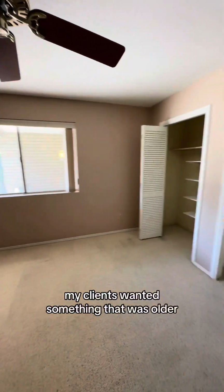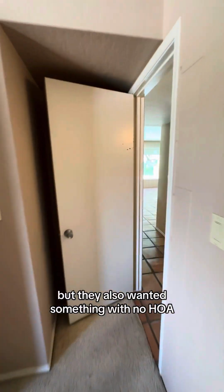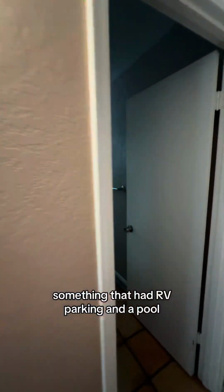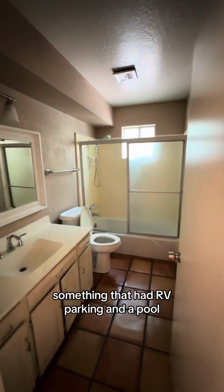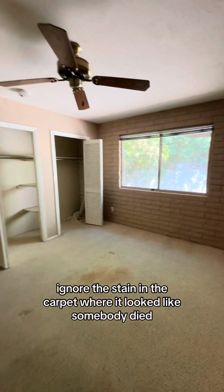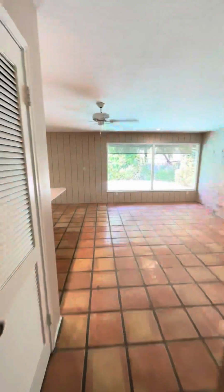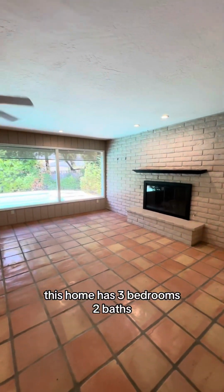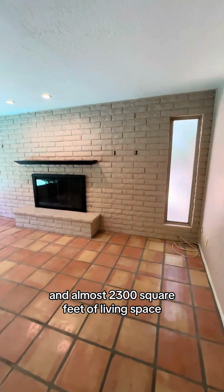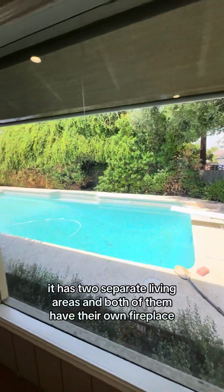My clients wanted something that was older with good bones, something they could make their own, but they also wanted something with no HOA, something that had RV parking and a pool, and this home checked all of those boxes. Ignore the stain on the carpet where it looked like somebody died. They intend to rip that carpet out and replace it. This home has 3 bedrooms, 2 baths, and almost 2,300 square feet of living space. It has 2 separate living areas, and both of them have their own fireplace.